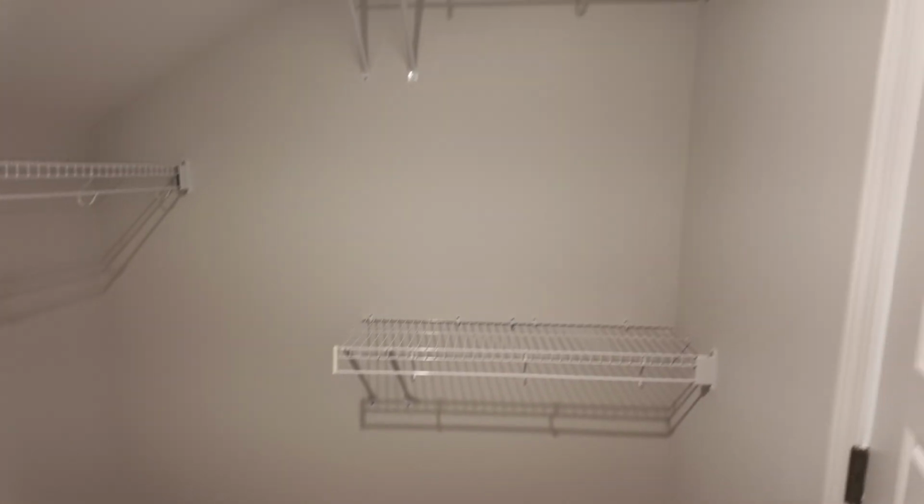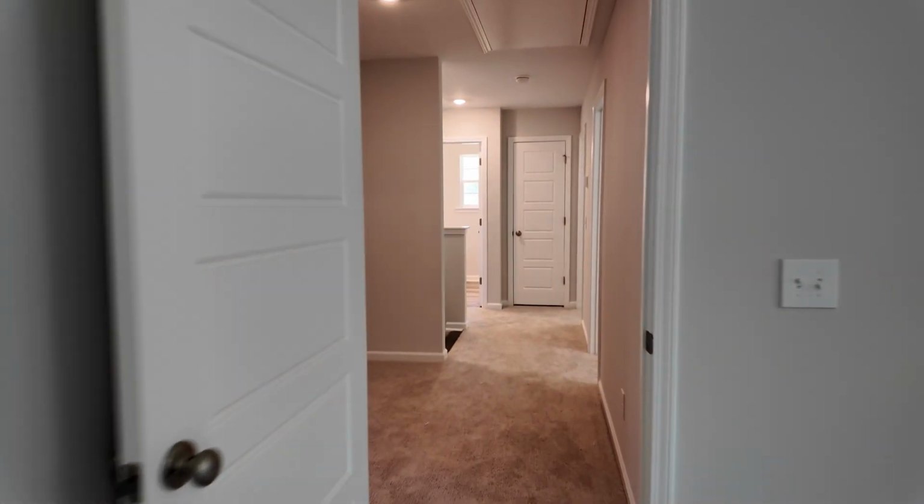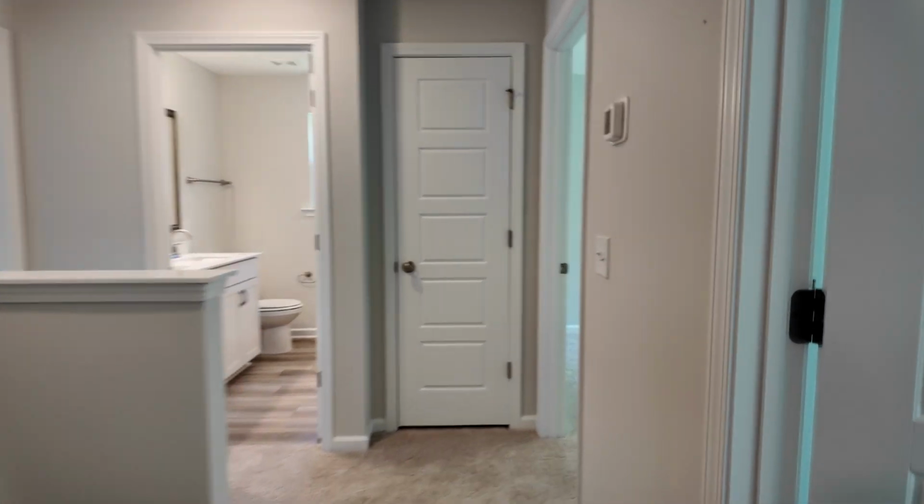Yeah, so both sides you got plenty of space to do what you need to do with your shoes and clothes and coats and comforters and all that good stuff. All right, let's go to the rooms. Now, I'm gonna save the bonus room for last. It's an odd shape.